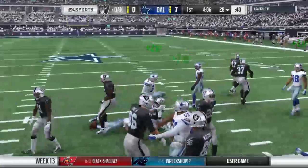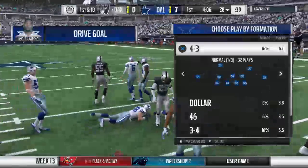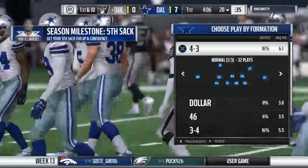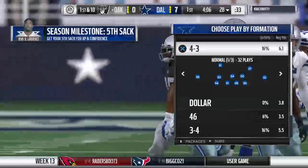And the decision to bring it out, a good one, as he's up a yard or two shy of the 30. The Raiders offense now making their way back out onto the field. And on the first drive, 3 and out.